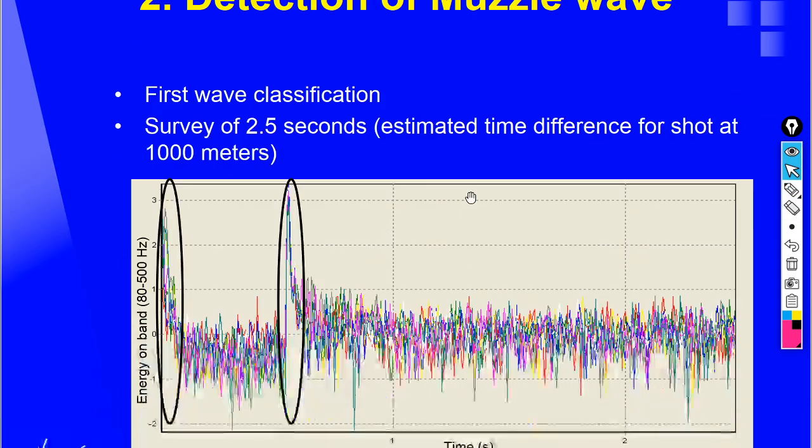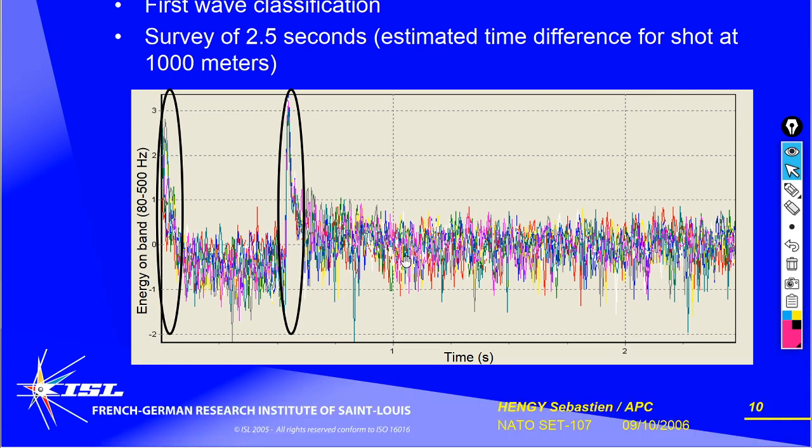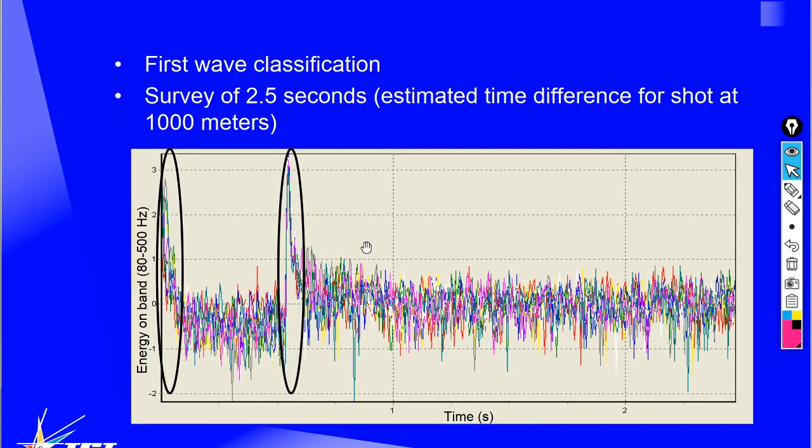So yeah, you see these are at 1,000 meters. At 1,000 meters they must have been using a .50 cal. And here they were measuring energy in the frequency range of 80 to 500 hertz, which means they'll be measuring, I don't know, first wave. I don't know what they're doing there. But as you can see, the signal to noise ratio is not that great.